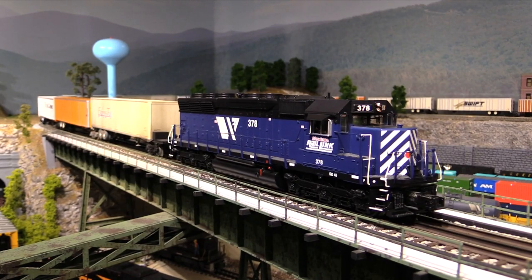All right, so now comes the fun part. I've got these road railers coupled up behind my good old MTH Montana Rail Link SD45, and we're going to take them for a spin.